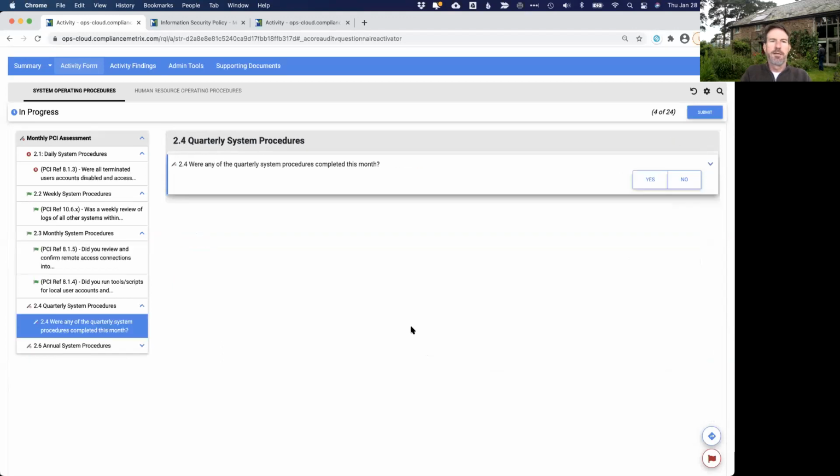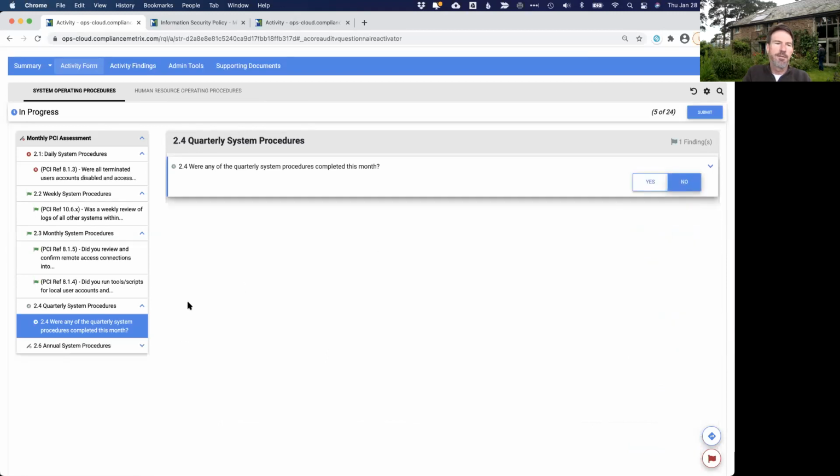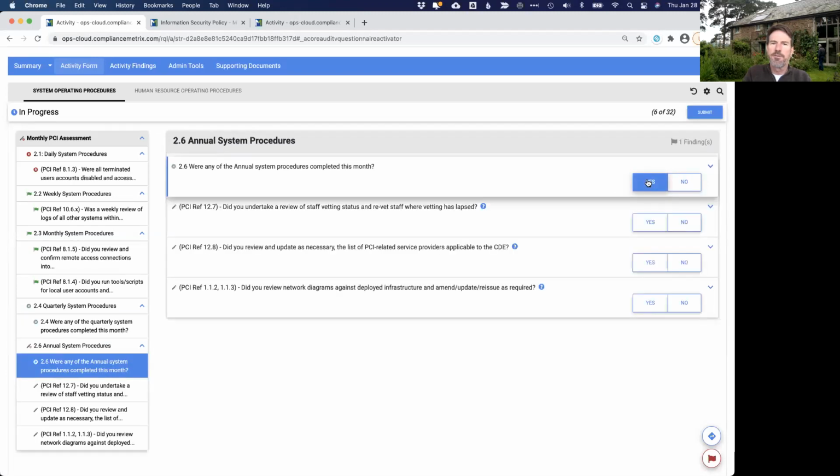And then did I do any quarterly? So this is where we're showing an example of conditionality. If I say yes, I had some quarterly things that were done, it'll give me all the quarterly things to say, did you do them? But for the sake of brevity, I'm not going to go into that because we'd be here for a while answering them all. Same thing with annual.